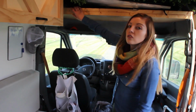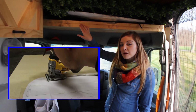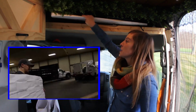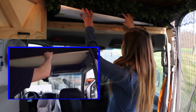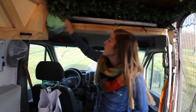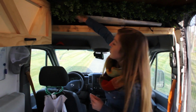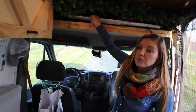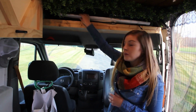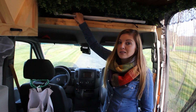We also have this overhead storage headliner shelf. Ken built this. He got the template online for about $100. I can link that below. And we just keep our sunshades for our windows in here. I have a jacket up here. I have my binoculars up here. It's kind of a catch-all spot, but we always keep our sunshades up here because it's really the most common sense place to put them, because they're going to go right here. And they're kind of big and lunky, so there's really no other place to put them that's convenient.